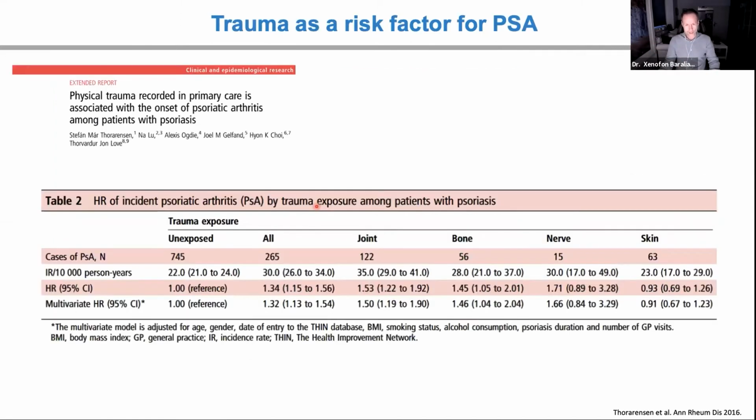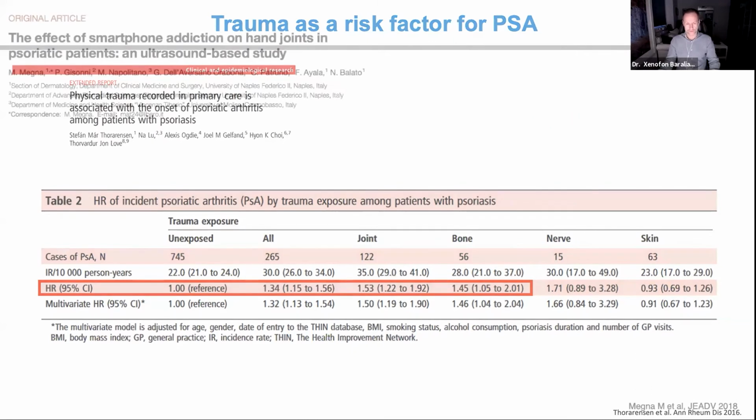And for example, one part of that story could be that a simple trauma as a trigger would lead to an increased inflammatory activity of the bone in patients with psoriasis. Both the bone and the joints, but not the nerves and the skin, would be affected. So this is in fact the explanation or the confirmation of that deep Koebner phenomenon that I mentioned before. You see that here, the physical trauma would be one of those reasons.